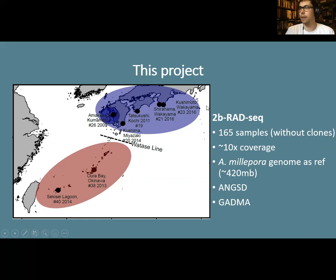And for these, we used 2bRAD-seq. That's the RAD protocol that we use in the lab. We mapped to Acropora millepora, and then we used ANGSD for downstream analyses, and we did our demographic analyses in GADMA.